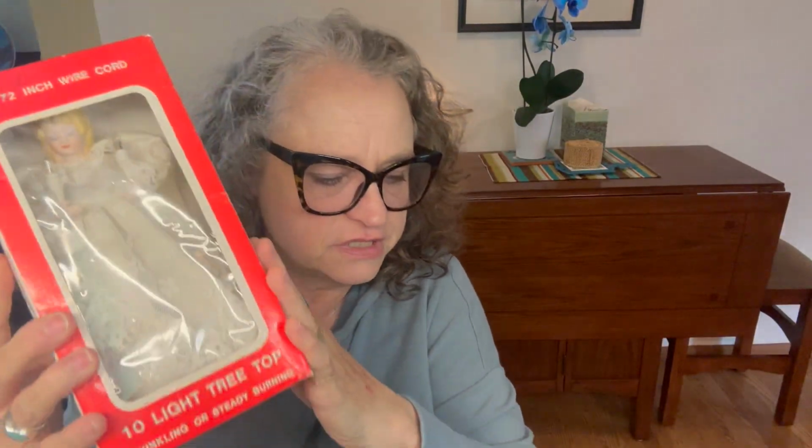Let's see, anything else from the flea? Yes, this lighted tree topper. I have had a few of these and sold all of them. I got this one for $1.